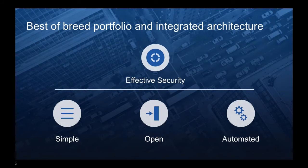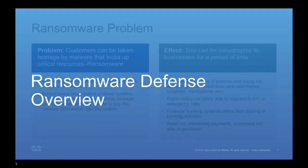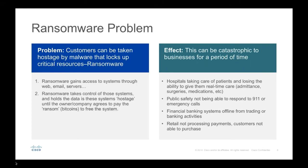So what I wanted to do next, just because it's so top of mind and there's practically no customer meeting that I go to these days where ransomware doesn't come up, is spend a few minutes talking about ransomware in general. I'll sketch out how it works, and then show you specifically how that integrated architecture helps customers to solve that. I'll talk about NGFW's role before we transition into a deeper dive on the NGFW.